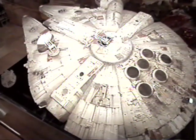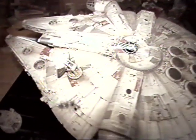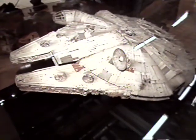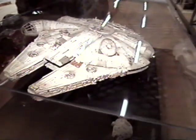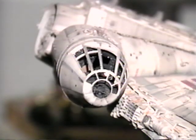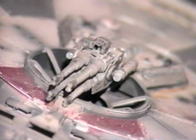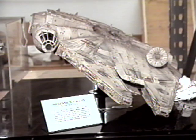The Millennium Falcon. This is a large 4-foot version of the model that was built for Star Wars. You can see the corner of the smaller 6-inch model that was built for Empire Strikes Back. The ship was also built full size in England by a shipbuilding firm in Wales.